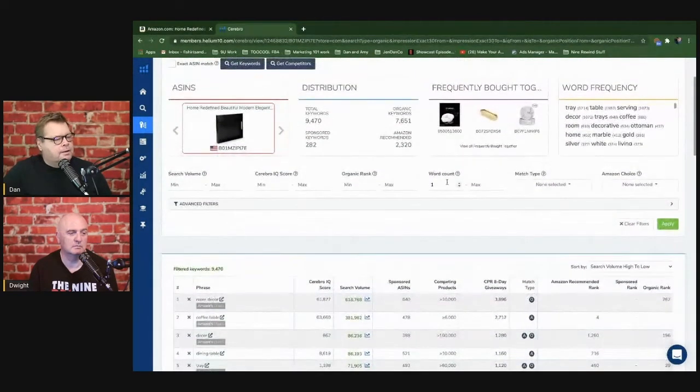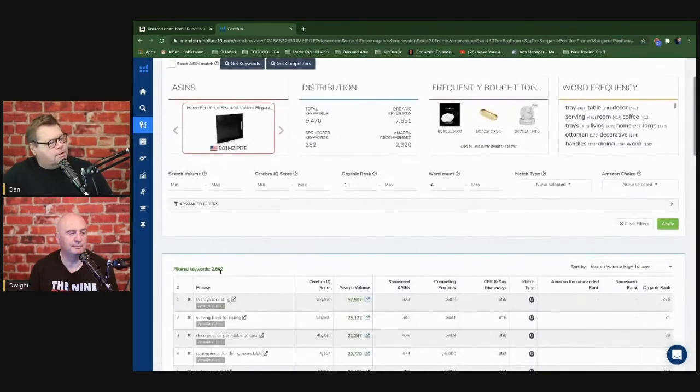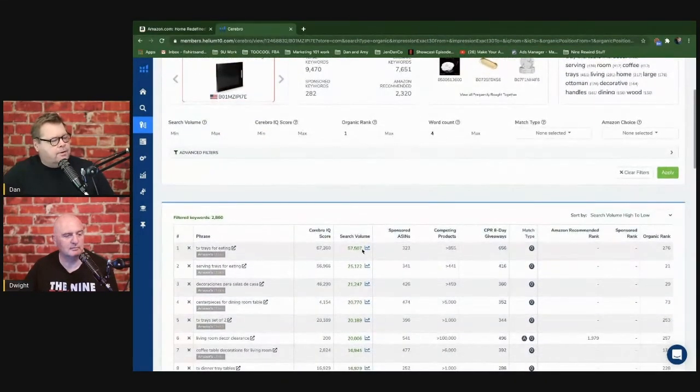Let's turn this into a long tail keyword, and let's just say we're going to go with 4. I should put a minimum here. So we go from 9,400 down to 2,800, give or take. Now we've cut quite a few down. And again, if we go by search volume, we'd still have to give away 656, whatever it takes, right?